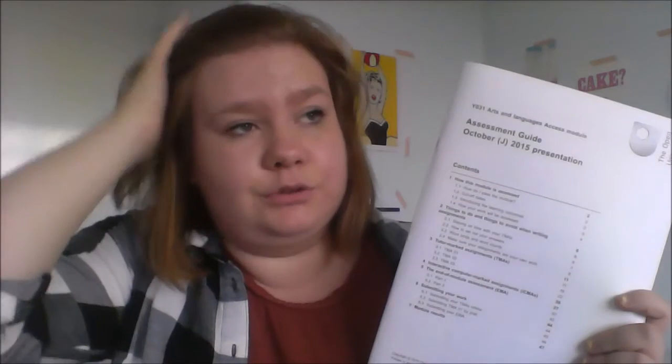We've got an assessment guide. It basically tells you how to pass the module, the cut-off date, how our work will be sorted, and how to produce the best, how to lay it out, how to write. It also gives us our assignments, they are also in here, so this book is basically essential.